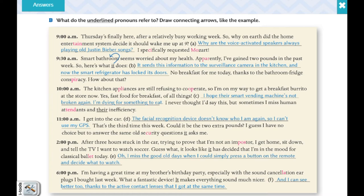Now the guy seems to be a little happier. He said that he's having a great time at his brother's birthday party, especially with the sound cancellation earplugs he bought last week. You see? He says that it's a fantastic device. Remember, device is similar to appliance, that is similar to a machine, that is similar to electronics. They are, in Portuguese, aparelhos, right? Instrumentos. And what happens to this?